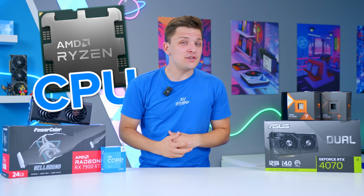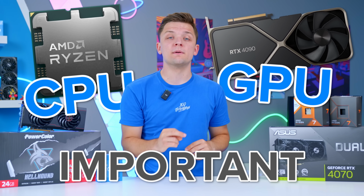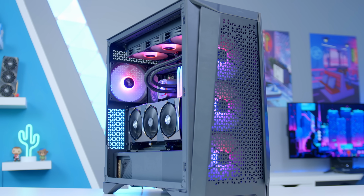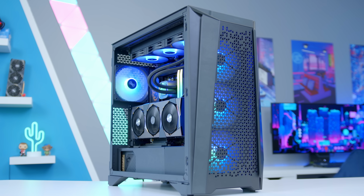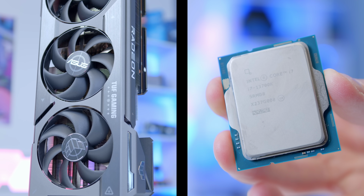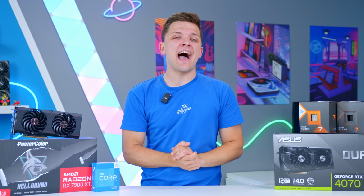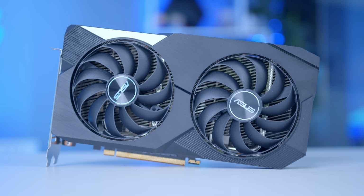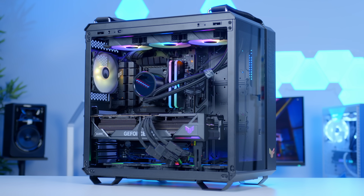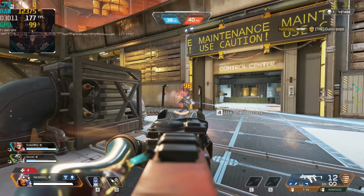The CPU and GPU in any gaming PC build are arguably the two most important parts of the entire system. It's a pairing that defines just how well your gaming PC will perform for years to come, making it crucially important that you get these two components right first time around. And in today's video, I'm hopefully going to make that a little bit easier by covering off the very best CPU and GPU pairings you can buy right now, helping you guys to create a balanced build that delivers strong gaming performance for years to come.